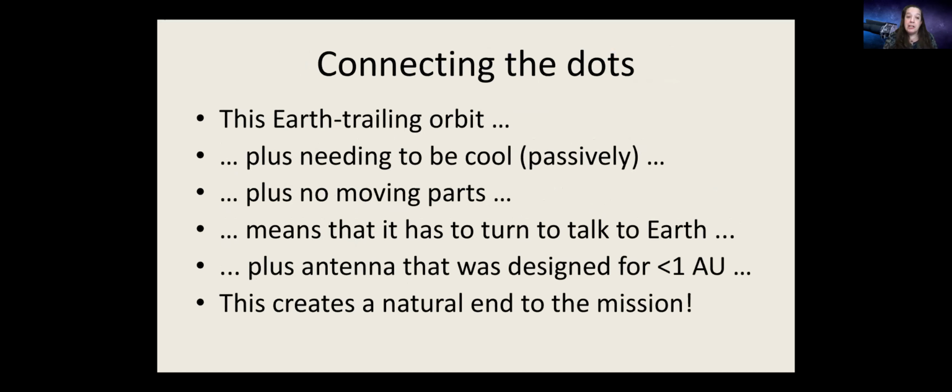So just connecting all the dots here, the Earth trailing orbit, plus the fact that we need to be cooled, the spacecraft needs to be passively cooled off. And it turns out it has no moving parts that can break. But that means that in order for it to talk to Earth, it has to turn to talk to Earth.